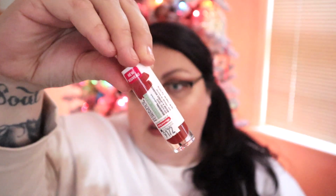Next, we have some lipstick. Now, this is the Physicians Formula. You probably won't be able to see this very well, but I'll try to get it up there for you to see pretty good. But anyways, this is a, I cannot say the name, but it is a very nice color, and it's not as dark as it looks. So it's really nice, and I thought it would be a nice little addition because we got just about a full face of makeup in there.